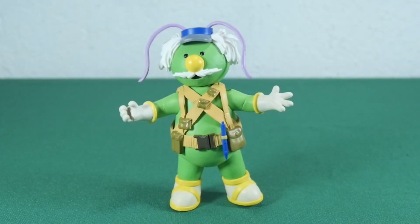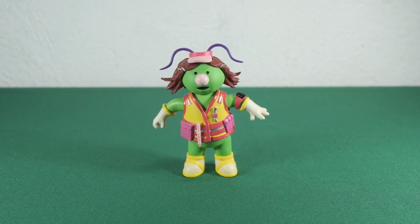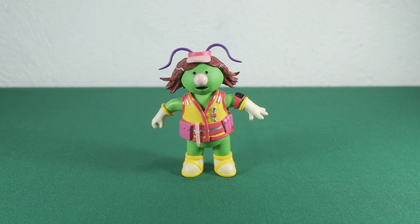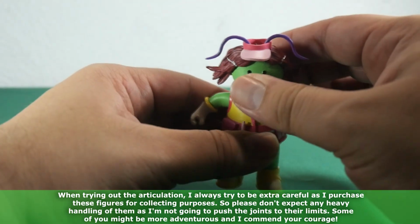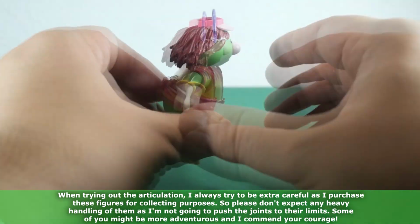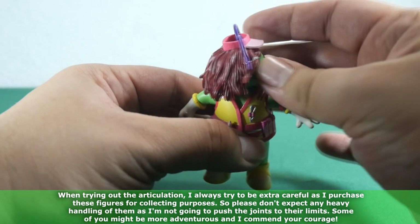Okay, guys, let's check out Cotterpin's articulation. So let's start with the head sculpt. As you can see, the head goes down and goes up. The head can also move to the left and can move to the right very nicely.